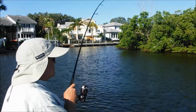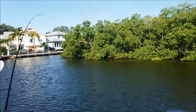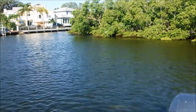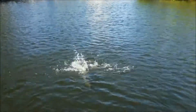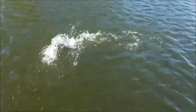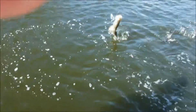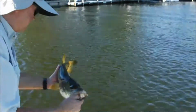Out here near a canal in Siesta Key, and Johnny's got him a nice snook on with some pilchards up against the mangrove shoreline. I think it's a pretty decent fish. Oh yeah, real nice. Oh, that's a real nice fish. Watch going that way. Holy cow. Real nice fish. All right, come here, there you go, nice snook. Time to let her go. Or him.